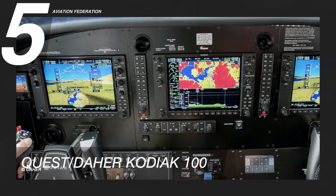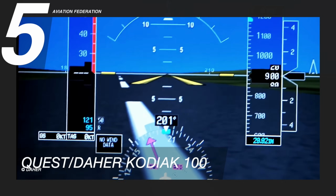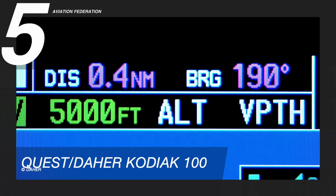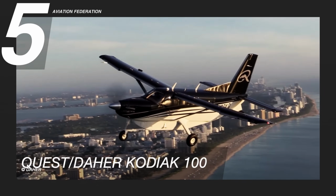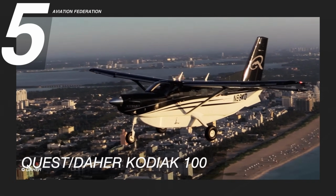Even as a small plane, the Kodiak 100 has digital controls with synthetic vision, weather radar, and an autopilot system. It was also designed to easily adapt as a float plane without any necessary structural upgrades, making this a truly versatile plane. The price starts at $2.5 million US.